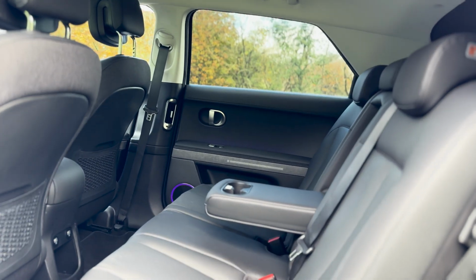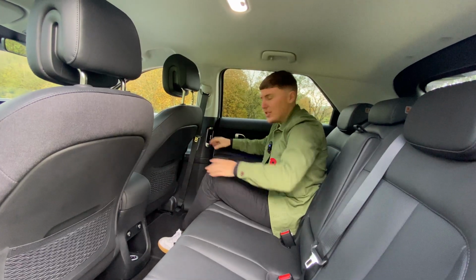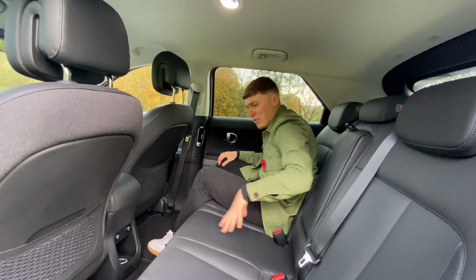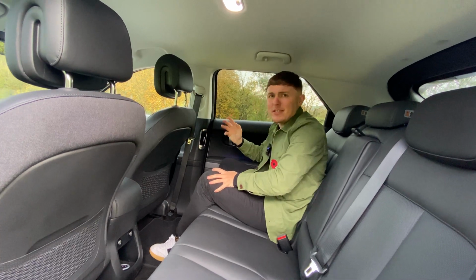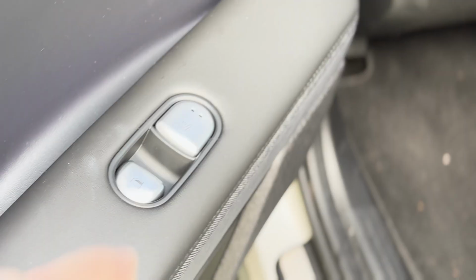Coming to the back and it is the same old story. You have the same style seats, you also have 2 USB ports and the climate controls on the side, so you get a nice projection of airflow. It's not going to be weirdly projected up here and end up going to the middle passenger's crotch, which you see in a lot of cars. You get it straight in your face, which is kind of what you want. That sounded really rude. You also get that rear privacy glass and also the rear heated seats.